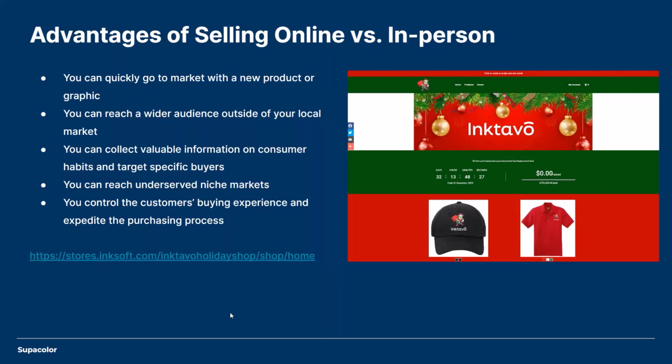So once you've created your program and you want to sell product, I think selling product online is the way to do it. And I actually created this, it didn't take me very long. I created this little Christmas store this morning just so we had a visual to use in the class today. But you can just go to market so quickly with an online store. If you want to get some Christmas ideas out there, you can go to market just rapidly.